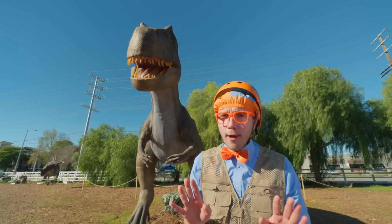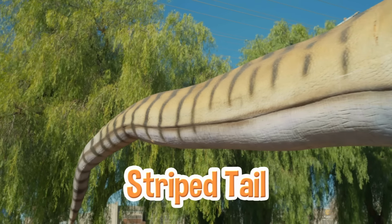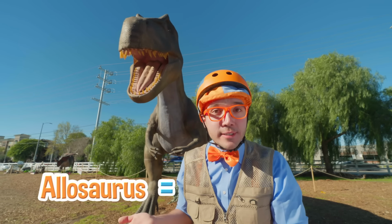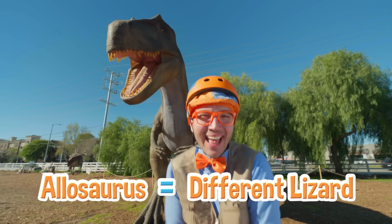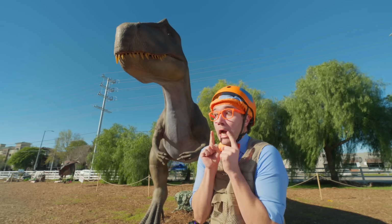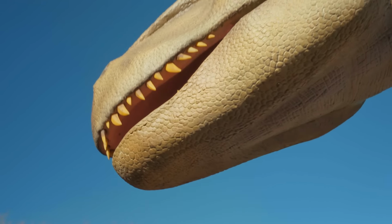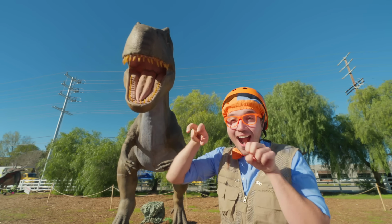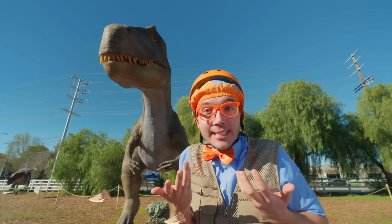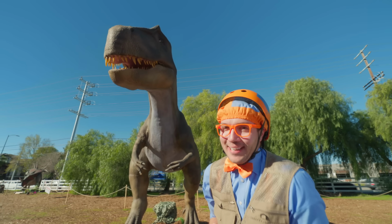Yeah! They look an awful lot like a T-Rex, except this dinosaur has a striped tail that's really, really long. And did you know that Allosaurus means different lizard? That's because they are reptiles just like lizards. And they have really big teeth! Do you see all the teeth? Yeah, Allosaurus teeth, they fall out and have new teeth whenever they get a little bit too old and worn out.